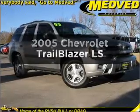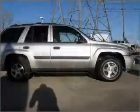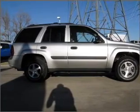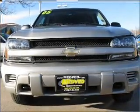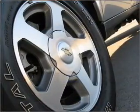Get noticed in this 2005 Chevrolet Trailblazer. If you're looking for an automobile with great attributes, look no further. With a solid six-cylinder engine connected to a smooth shifting automatic transmission, stand out from the crowd with premium wheels. Anti-lock brakes help you bring your vehicle to a safe stop.